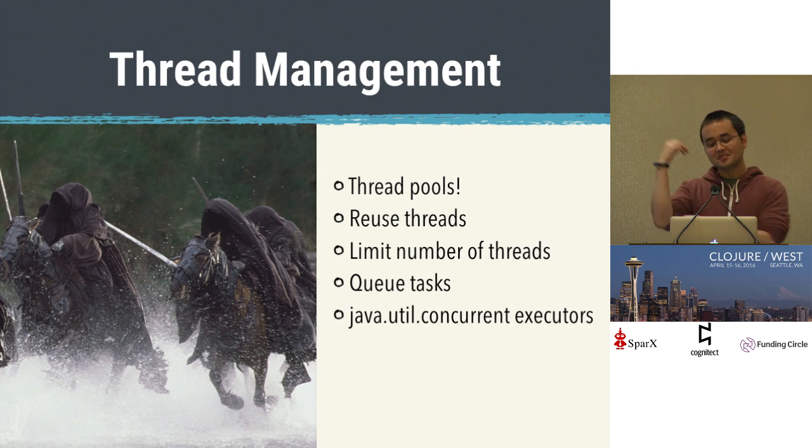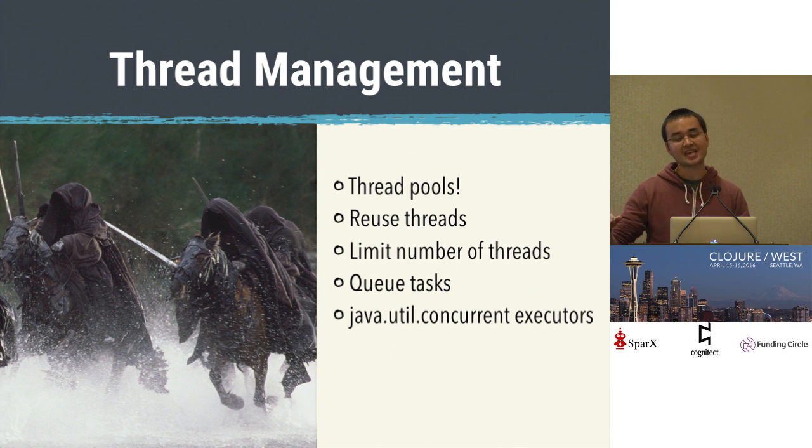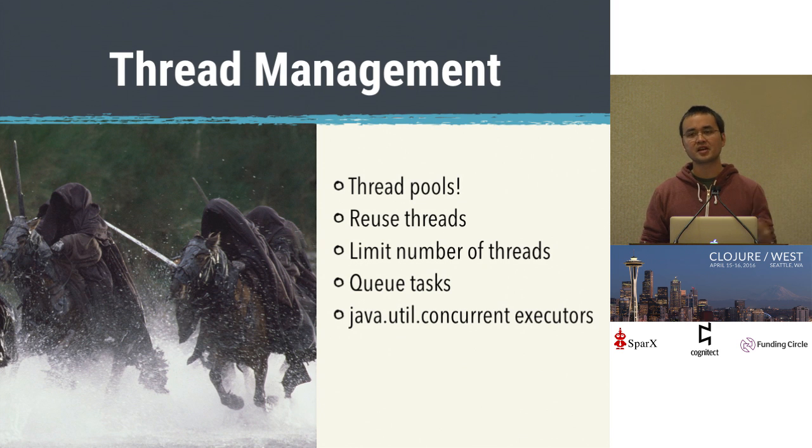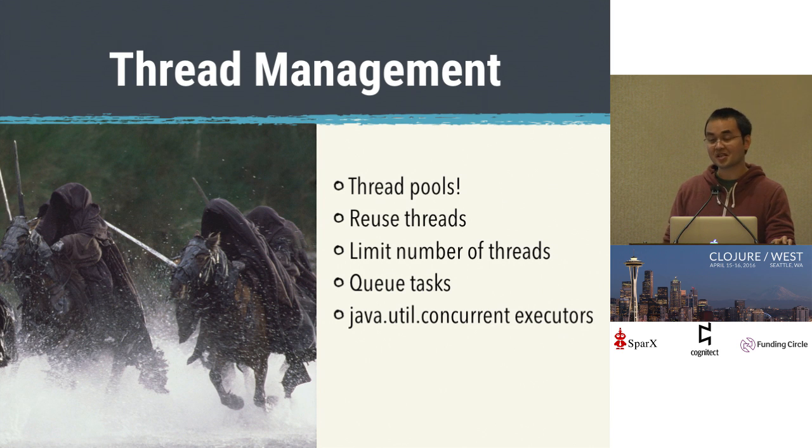The deal with thread pools is that they're a layer of indirection between tasks and threads. Instead of putting a task directly on a thread, you hand your task to a thread pool, and then the thread pool manages things like creating the thread and ensuring that not too many threads are created, and so forth. Thread pools mostly live in the java.util.concurrent Executors package, which has really great documentation, and I think it's just fun to read. No, I'm serious.